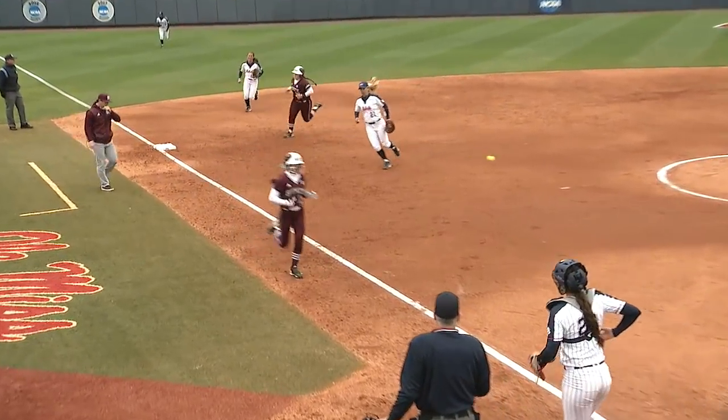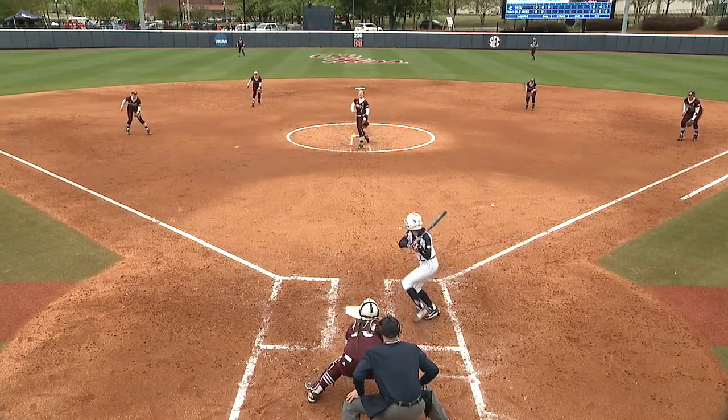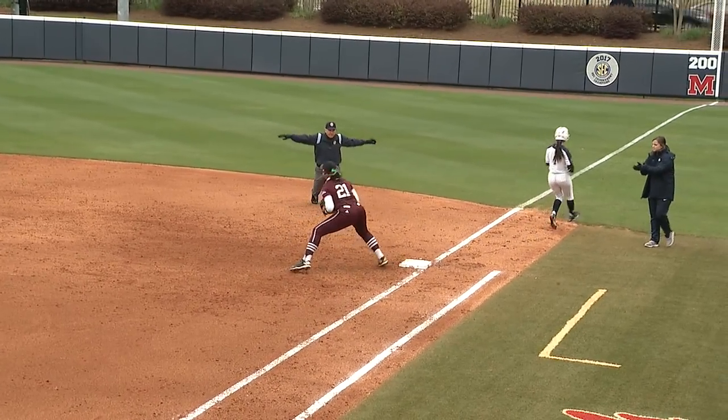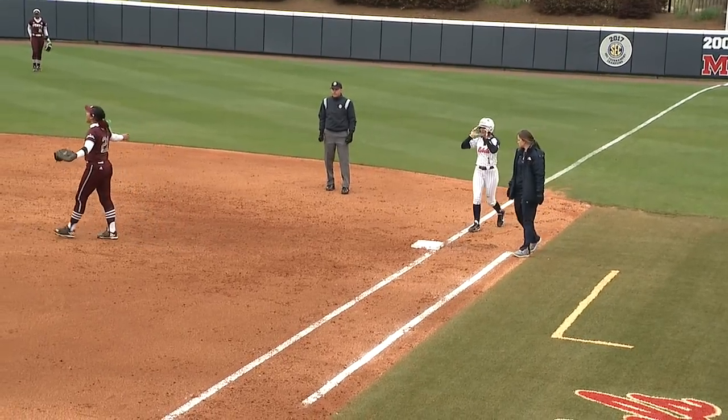Line shot right into the glove of Amanda Roth. Two strikeouts, a sac fly, and a stolen base. Ground ball right side off the chest of the second baseman. Adams Horton's going to hustle it out. One out, one on for Ole Miss.